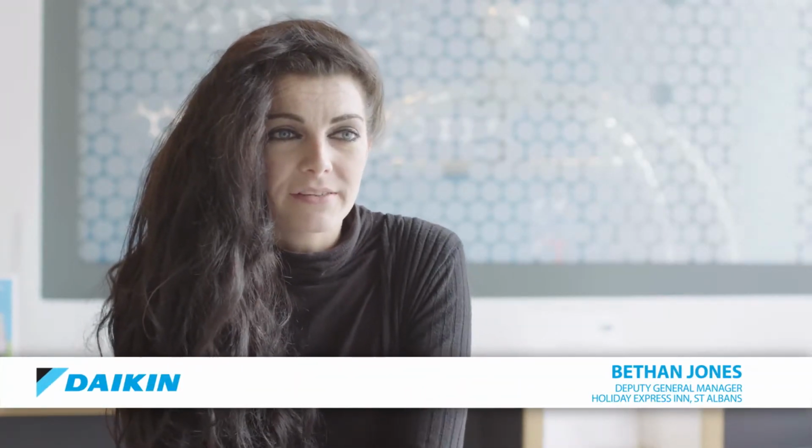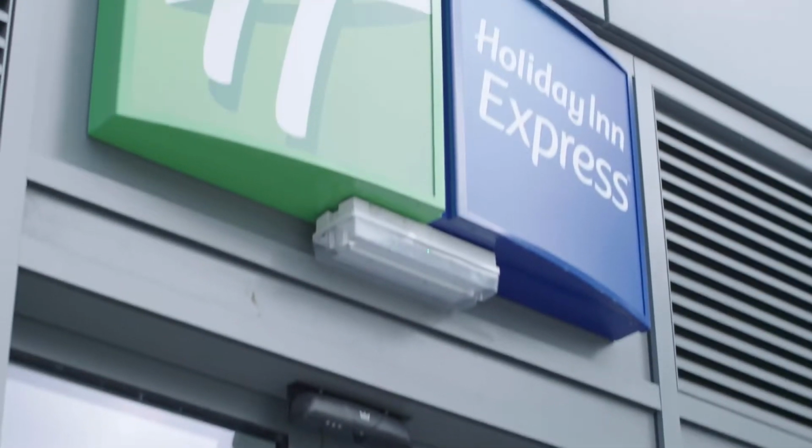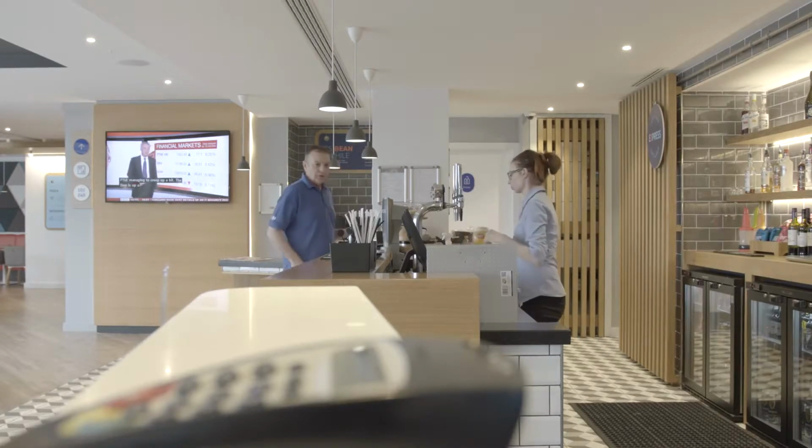We're a brand new Generation 4 hotel. We have 96 rooms in-house, a mixture of double, twins and accessible rooms. We have very high occupancy levels Monday to Thursdays and Saturday nights also. It's really important for the guests to have a great experience in the hotel, especially with the air cons in the room, to keep it at a comfortable temperature to enable a good night's sleep.